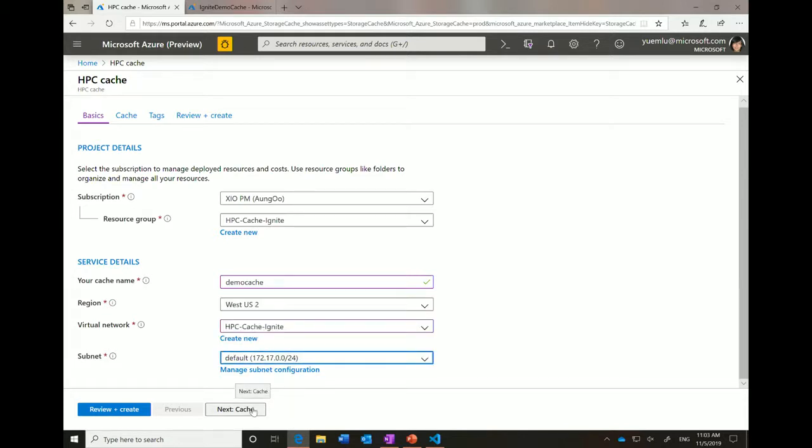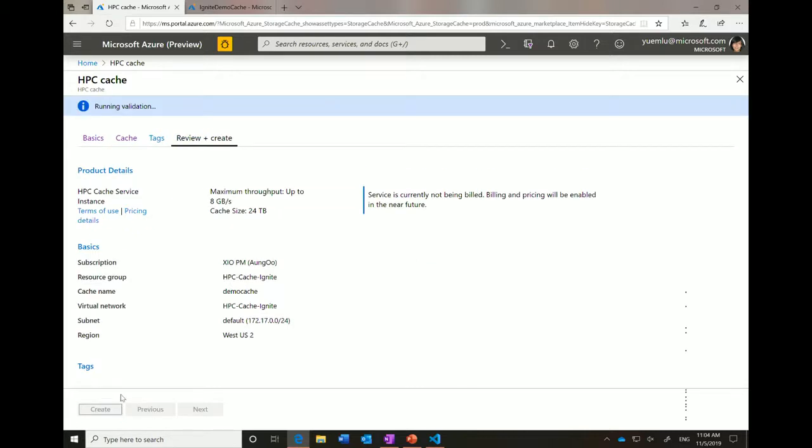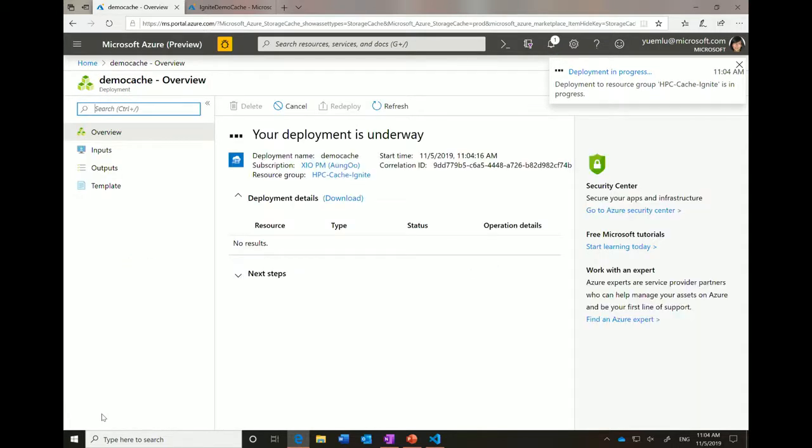So the next step is to configure my cache. First, I'll choose the throughput. I would like to set it to 8 gigabytes per second. Next step will be to choose the size. It is very important to make sure that your active working set can all fit in the cache. So I'm going with the higher size. I'll go with 24 terabytes. I'll right now click Create. So that's it. The deployment takes around 10 to 15 minutes.